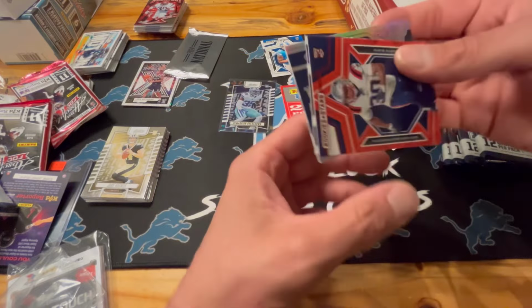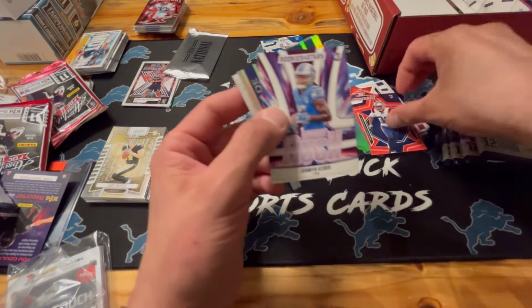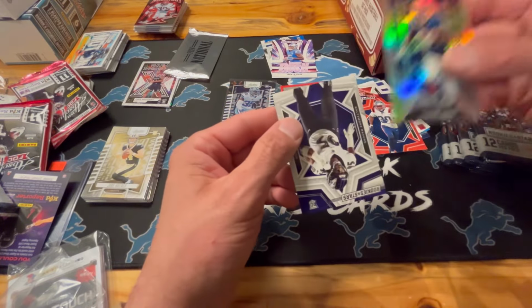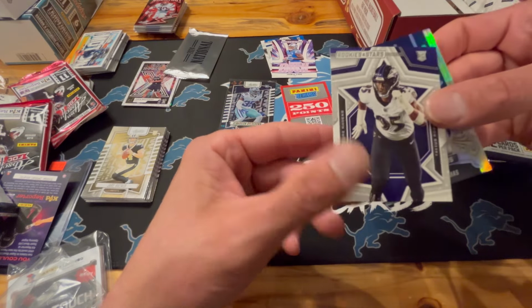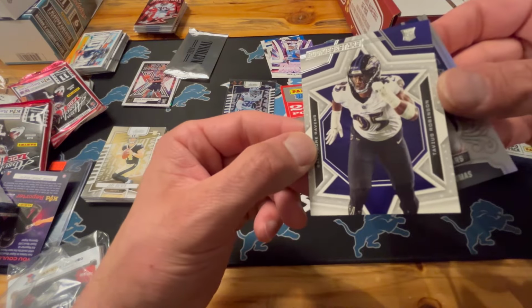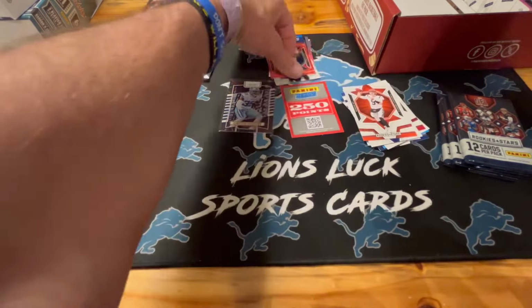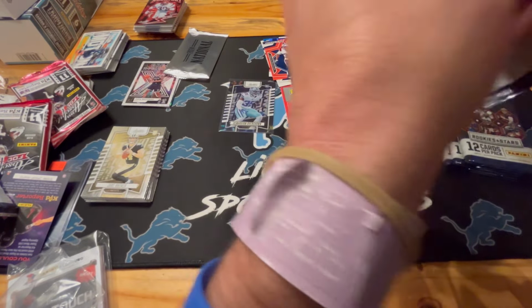Got a Marte Mapu. Another Jahmyr Gibbs. I like that. Jahmyr Gibbs Hot Box. Thurman Thomas on the Crusade. And then we have a... Sorry, this is far away here. Tavius Robinson. So I really enjoyed the Crusades this year. And every year, really, Crusade is a really nice insert.